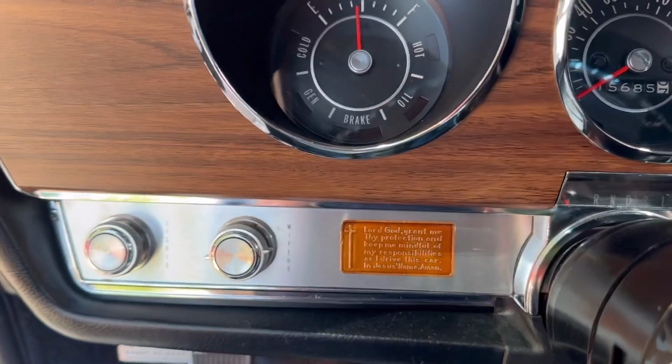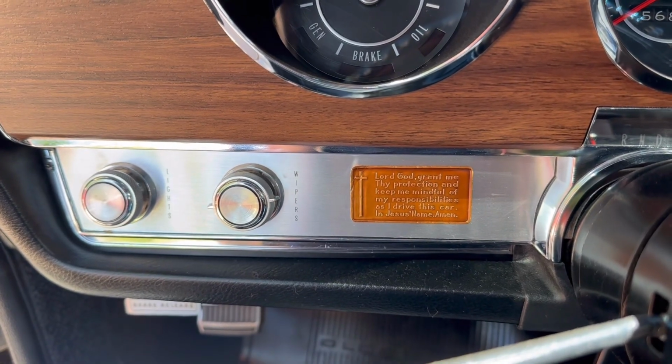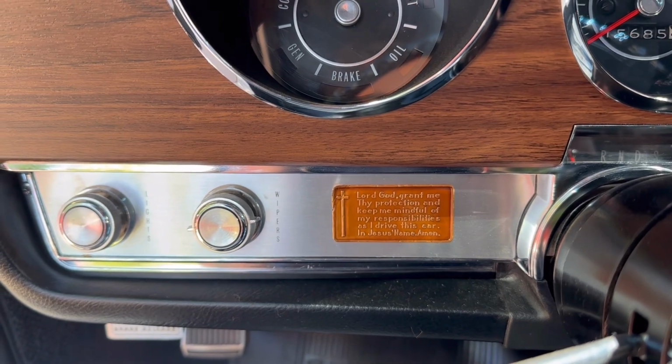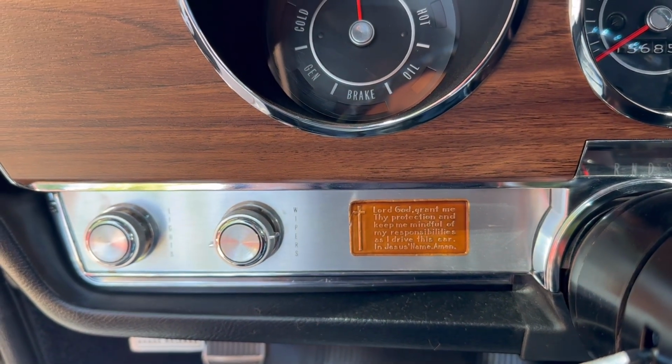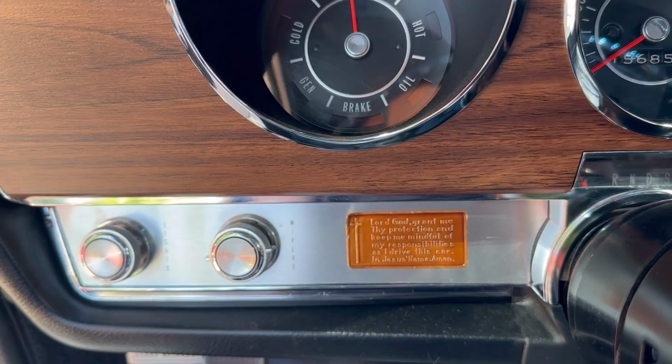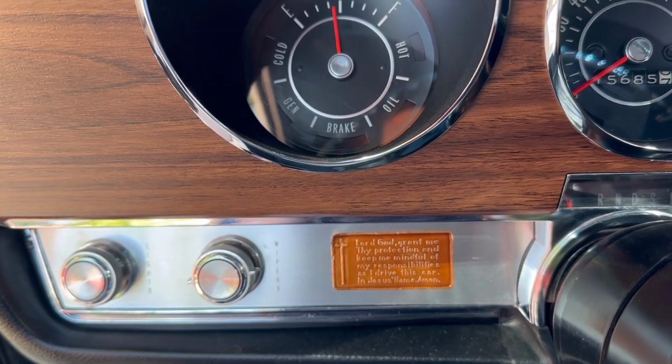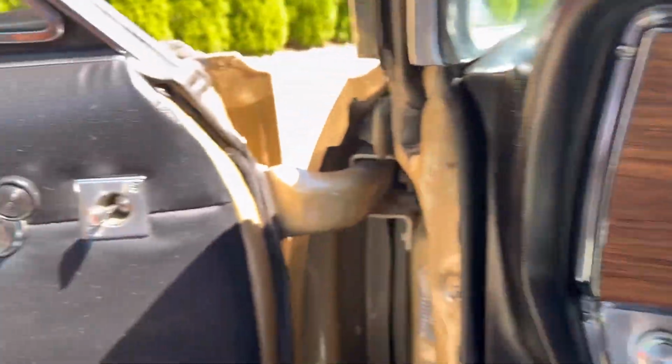I love this. I left this. The previous owner put that, Lord God, grant me thy protection and help. What does it say? And keep me mindful of my responsibilities as I drive this car. In Jesus' name, amen. So, previous owner put it on there, and I'll leave it on there in honor of him or her.